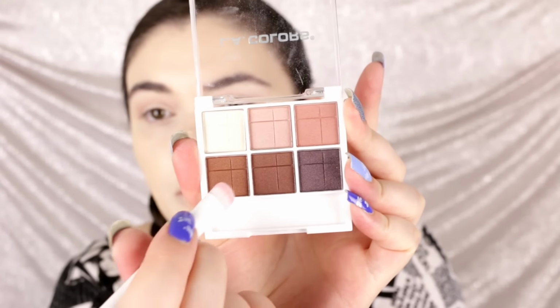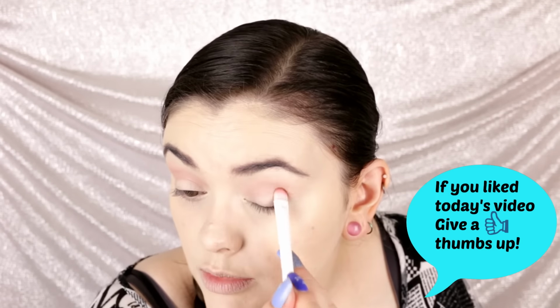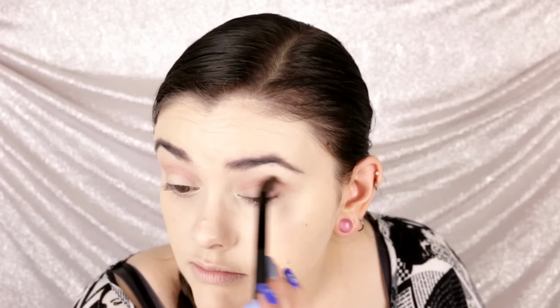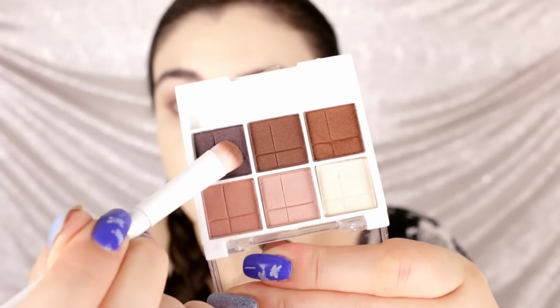Come out brush. Take this dark, warm brown shade on the brush, just like that. And I'm just gonna put this on the outer V. Just gonna pack this on and then blend it with the other brush. All right, I'm gonna take that same dark brown color and put that on the lower lash line. All right, and then I'm gonna take the darkest color in the palette, this one right here. It's almost like a purpley brown. And I'm just gonna flip the brush over and use the other side and dip into that.